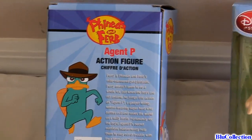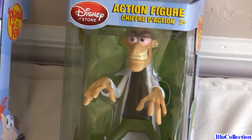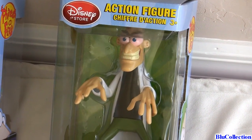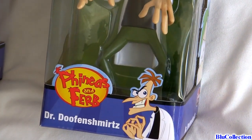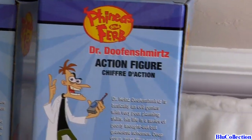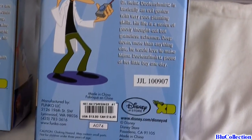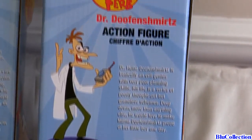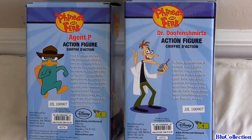And here we have Dr. Doofenshmirtz. He's the evil scientist. He also has posable arms and head. Let me show you the back of the box. It's also $10. And he's also an action figure. So let's open these boxes together and let's see them up close.